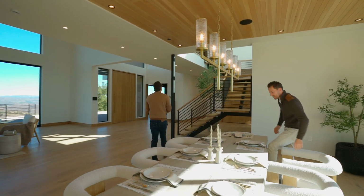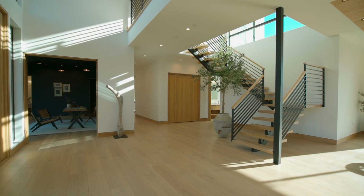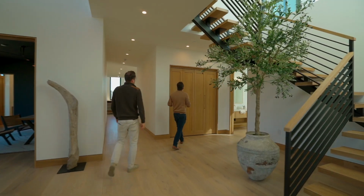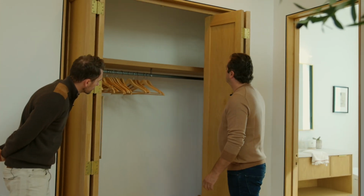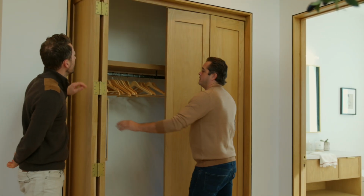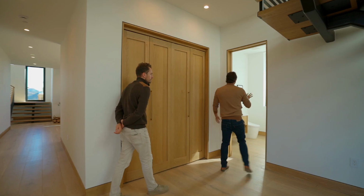Okay, so continuing on to the back part of the house, past this floating staircase. As you come in, we have coat storage here, simple, and then a very simple powder room in here.